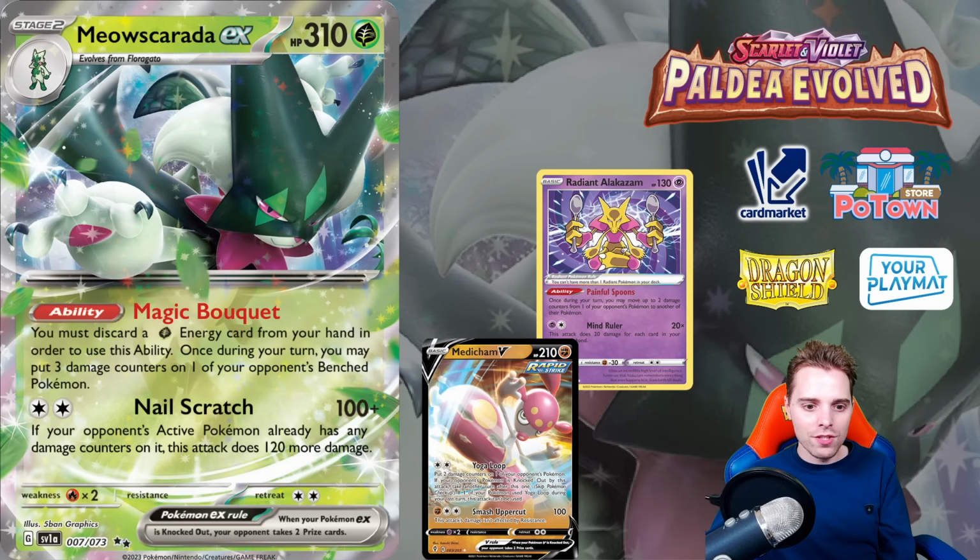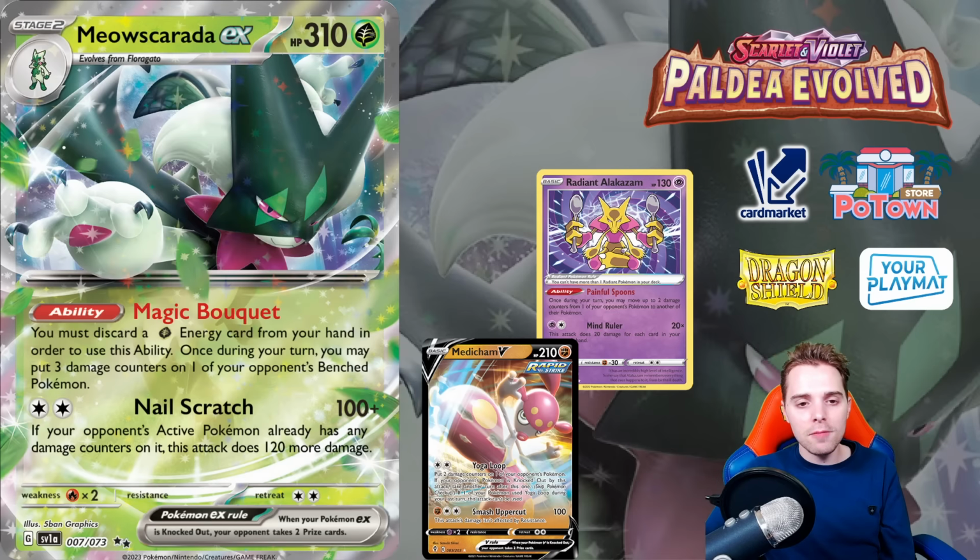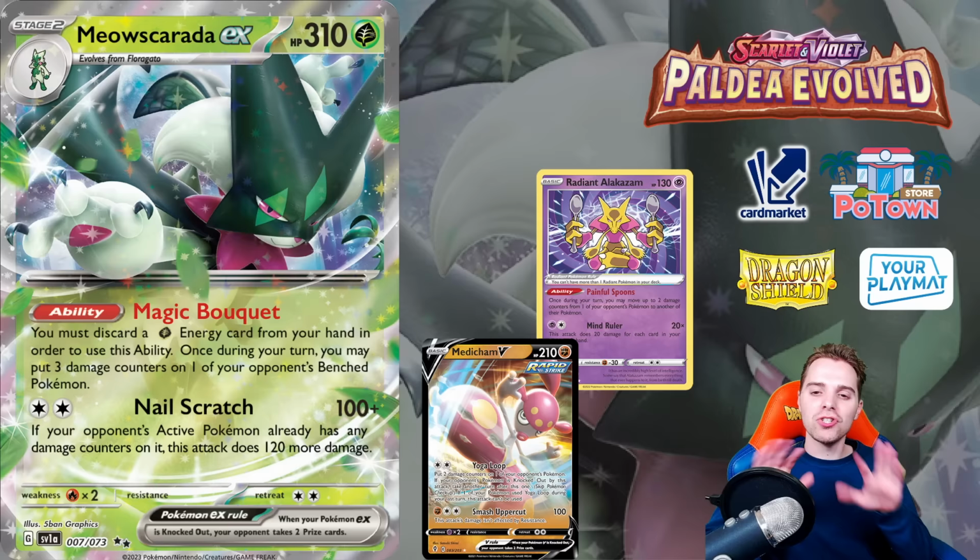Moving forward, number 17 is Meowscarada. If you're a fan of the Greninja GX, or maybe even more recent Rapid Strike Inteleon with Quick Shooting, you're going to be loving this. It is an ability here. Stage 2 EX Pokemon does evolve from the little fella, so you have to be playing Rare Candy or something. You must discard a Grass Energy from your hand in order to use the ability. Once during your turn, you may put 3 damage counters on one of your opponent's benched Pokemon. Yeah, only works on the bench, but there's Escape Rope to make sure you can push the opponent to the side.